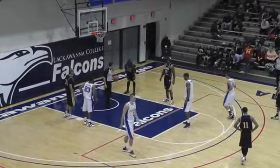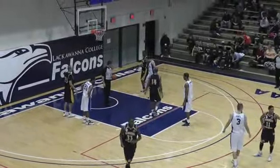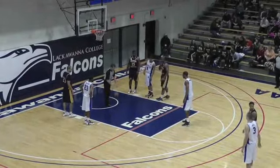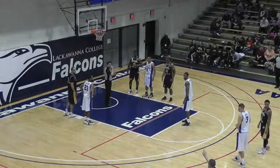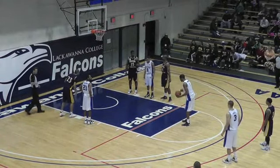Gunners kind of playing short-handed here with 10 guys. Every foul important. That's 14 fouls. Next foul, Scranton will be in the bonus. 3:51 to go in the third.